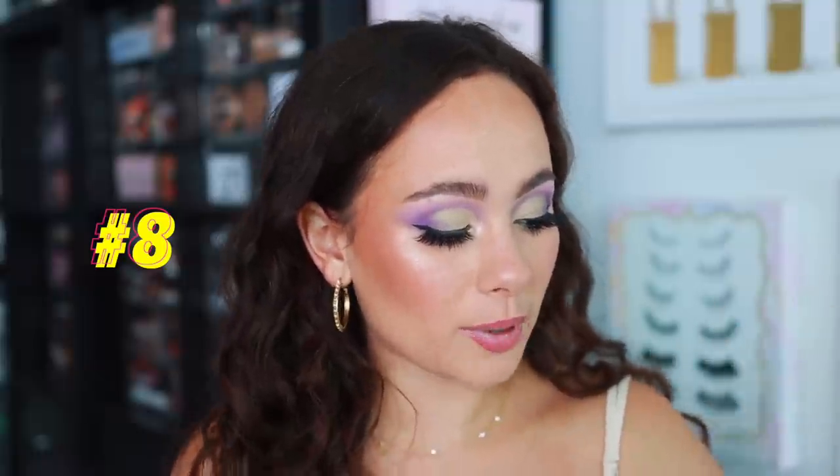Number 8 is another ColourPop palette, but the quality on this is so much better than the Apricot Me Not palette. I simply am putting this in the place that it's in because I do not like the color story. It's not something I'm gonna reach for very often. I think it's cute.